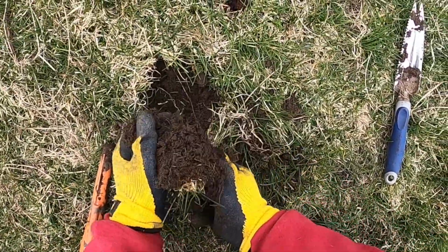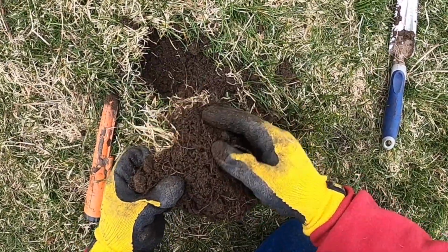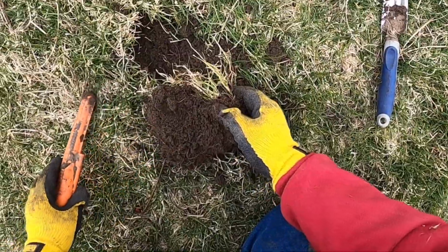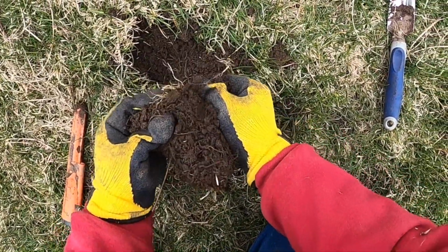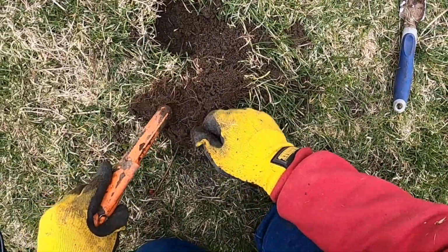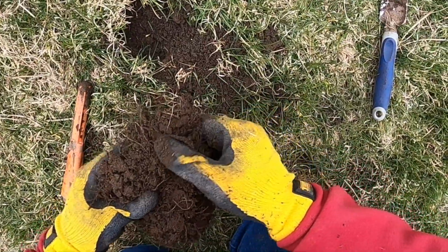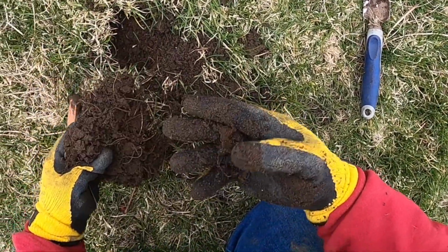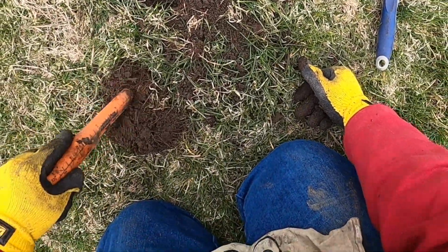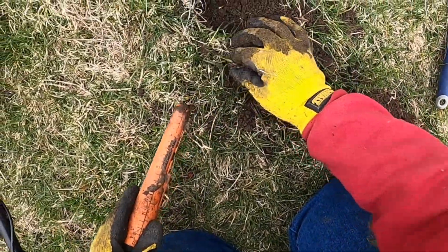Yeah, this might be a coin, being that shallow. I hate tearing into stuff like this, but coins are usually up in the grass. Nope, darn bullet casing. Dropped it too. There it is, just a .22.